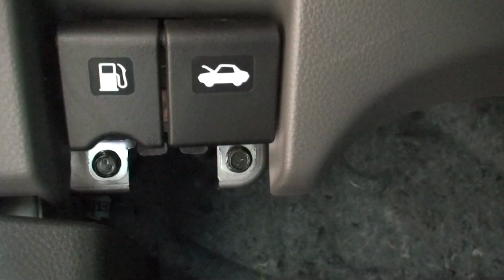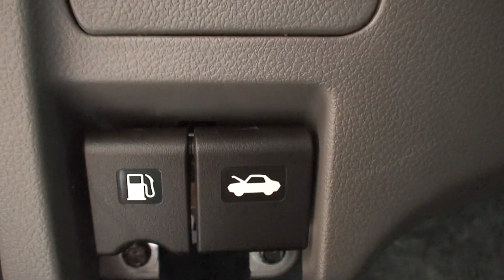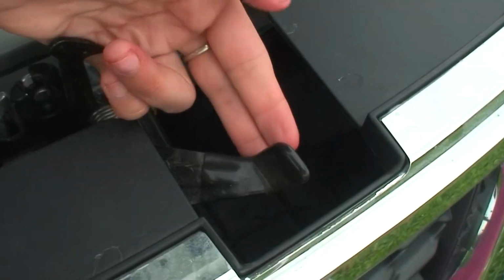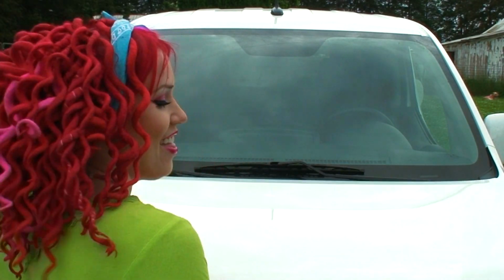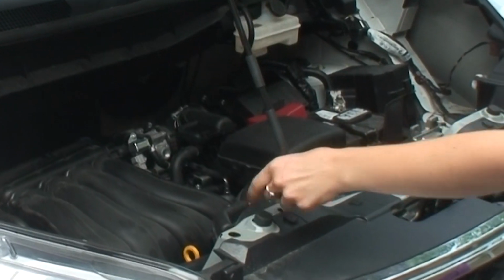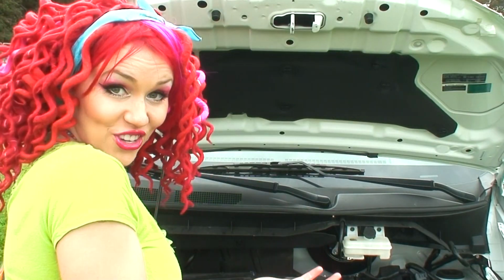If you look underneath the steering wheel down here, there's a thing for your gasoline release. Lift it up like that, and also your hood release. To open this thing up, there's a little latch down here, and you pull it towards you if you're on the passenger side, and then you lift it up, and then you're gonna find one of these things in there. Latch them down into a little hole down there, and then you can look inside the engine.